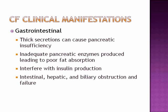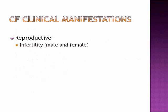There are inadequate pancreatic enzymes produced with this insufficiency, and that's going to lead to poor fat absorption. It may also interfere with insulin production, and the person may develop diabetes. Further, we see intestinal, hepatic, and biliary obstruction and failure. Within the reproductive tract, the rates of infertility for both men and women are high.